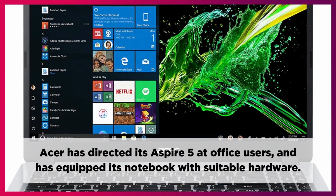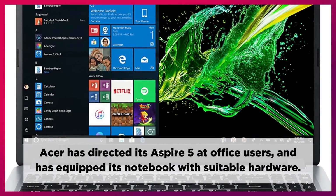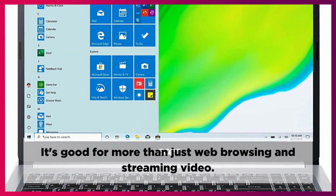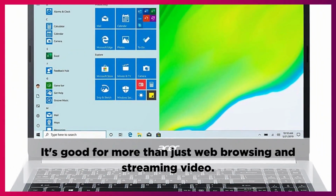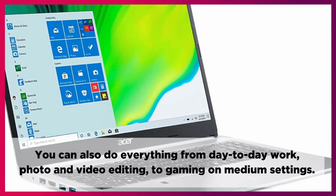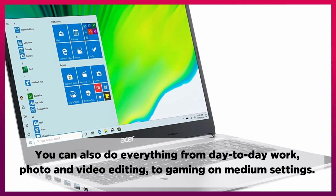Acer has directed its Aspire 5 at office users, and has equipped its notebook with suitable hardware. It's good for more than just web browsing and streaming video. You can also do everything from day-to-day work, photo and video editing, to gaming on medium settings.